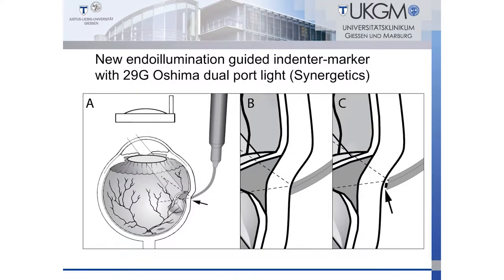This is a schematic view. How do you use it? There's the biome lens and the chandelier that enlightens the inner eye, but from the outside you have another chandelier introducing the instrument. When we are indenting from inside with other instruments, we always see a buckle, but we don't see the very highest point of the buckle. We suspect that this point is the highest point, and we mark it on the sclera. But with this instrument, you see precisely the light point at the top of the hill inside the eye. So your marking will be much more precise with this light.